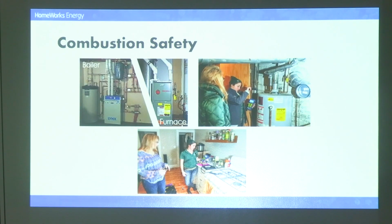This slide is about combustion safety. This is one of the most important aspects of a home energy assessment. One of the reasons we recommend you do the assessment every few years is so that someone can check the combustion safety of your heating system. We don't want anything to blow up. We check for air pressure. We make sure that there are no gas leaks or carbon monoxide leaks, either in your boiler, furnace, hot water heater, or gas stove.